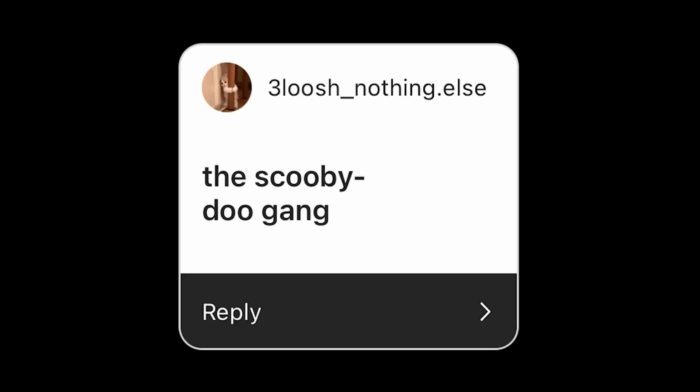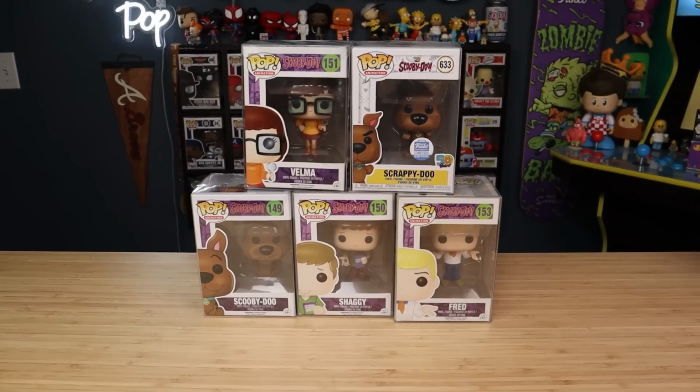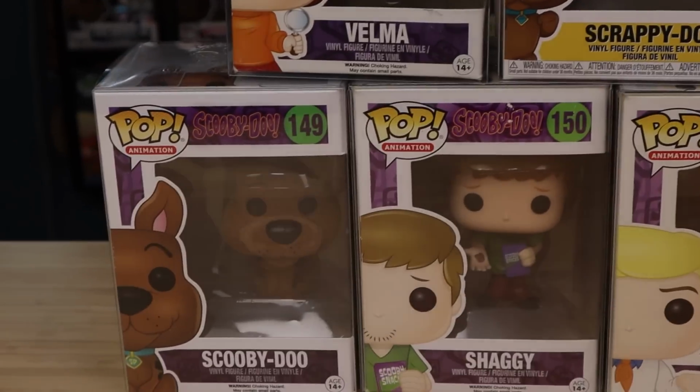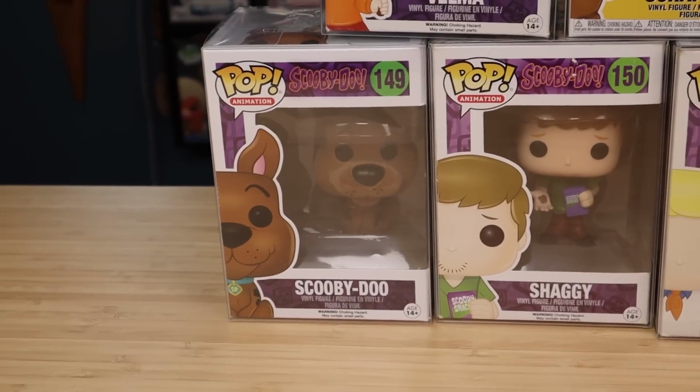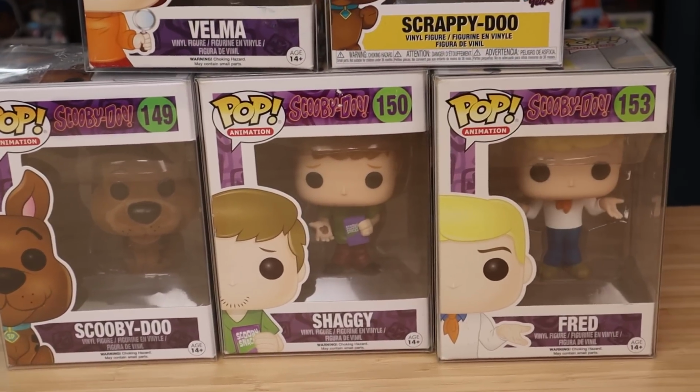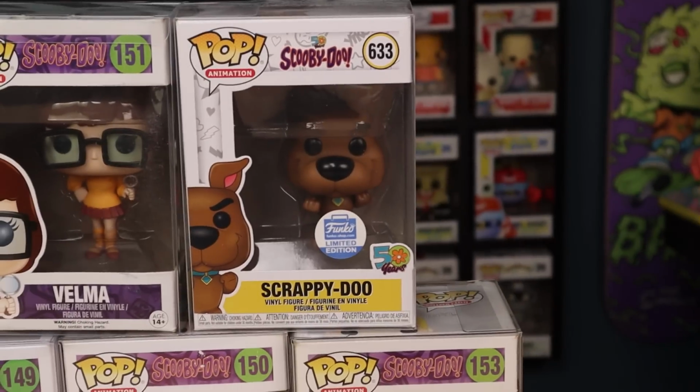3 Loosh, Nothing Else asks to see the Scooby-Doo Gang. Okay, I can go and grab them. So for the Scooby-Doo Gang, guys, I know I'm obviously missing Daphne, as you can see right here, but the ones that I do have, we have the original Scooby. I actually think this is the flocked version. Not quite sure why I grabbed that one, but original Shaggy, original Fred, Scrappy Doo.